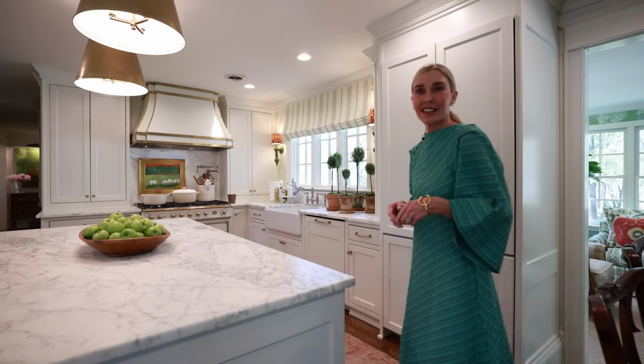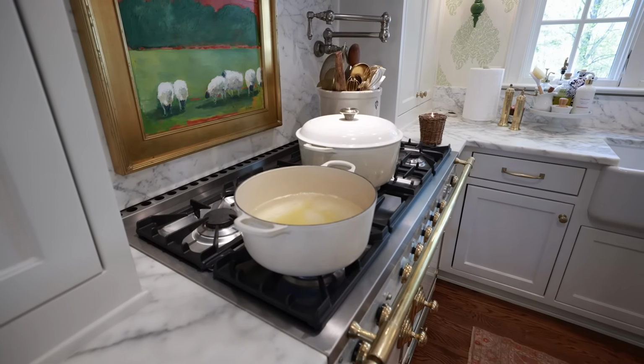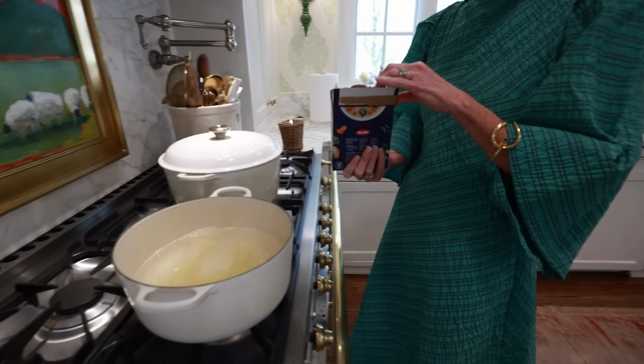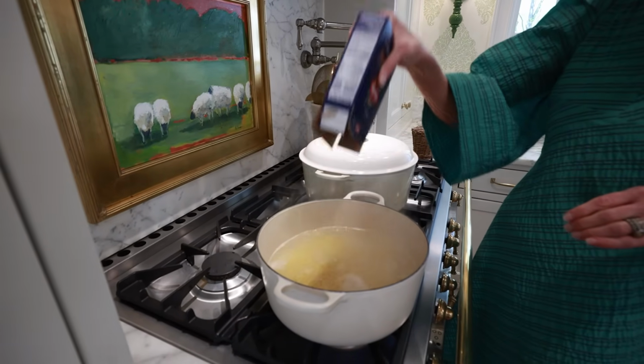So now let's head back into the kitchen, because I really do need to get cooking. I already have some water boiling. I'm gonna pull out some orzo. So this dish comes together really quickly. So I'm gonna first start with the orzo. I've got some salted boiling water.